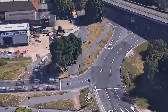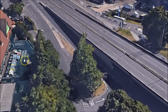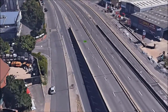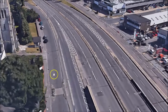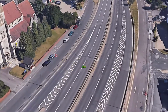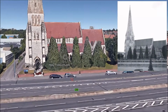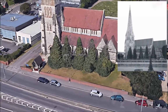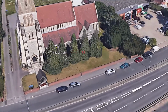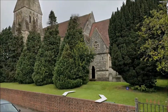I'm going to walk up here past Screwfix, and along here we have Homebase on our left. I'm going to keep walking along this road until we reach Holy Trinity Church. And you can find images of that, of course, online. What you may not know is that Holy Trinity Church replaced a much earlier church.